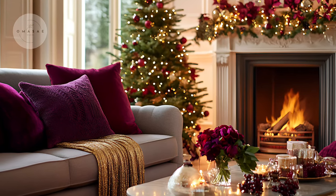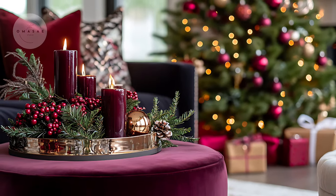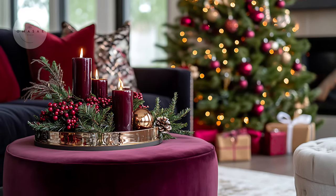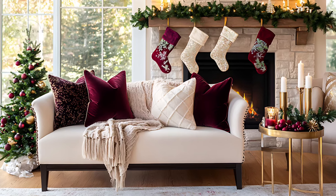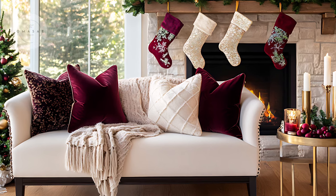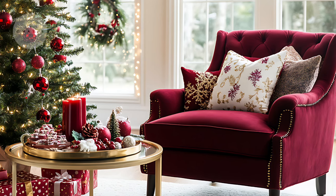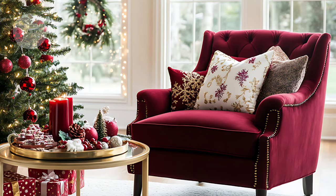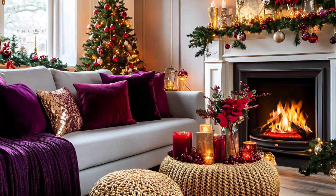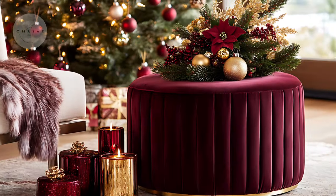Your living room is the perfect place to incorporate berry red, deep plum, and gold in soft furnishings and accessories. Add plush pillows and throws in these hues to create a warm and inviting seating area.